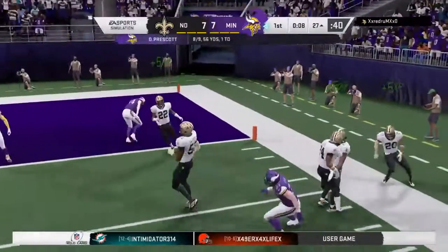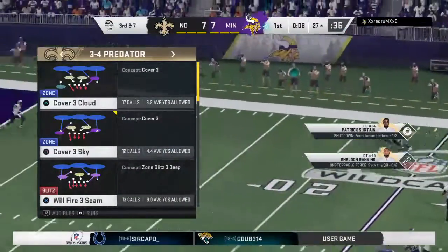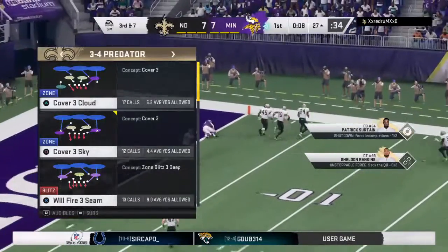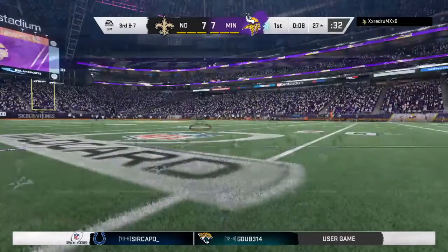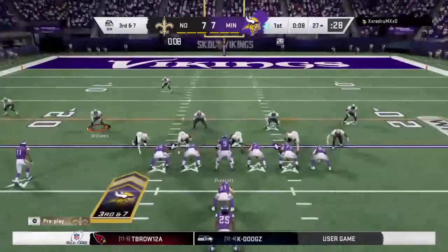Now, meanwhile, a pass that should have been intercepted, but it winds up falling incomplete. Tight end Irv Smith, the intended receiver. But now it's 3rd down. This will be the 8th play of the drive. It's 3rd and 7.